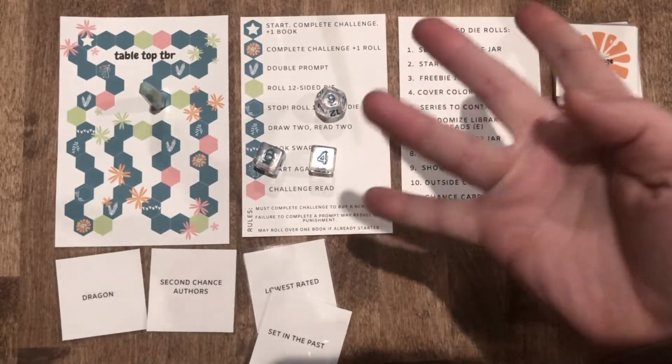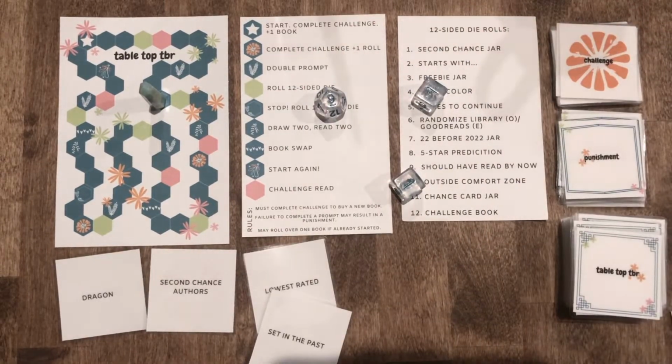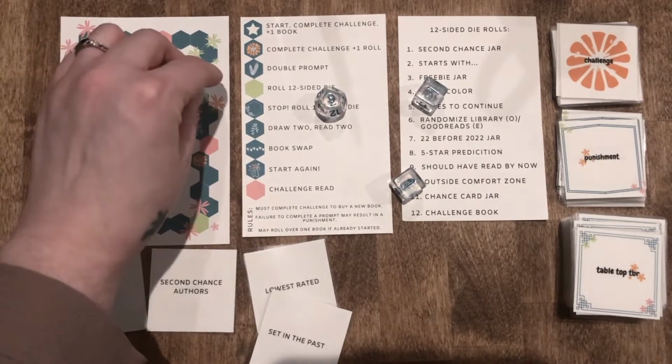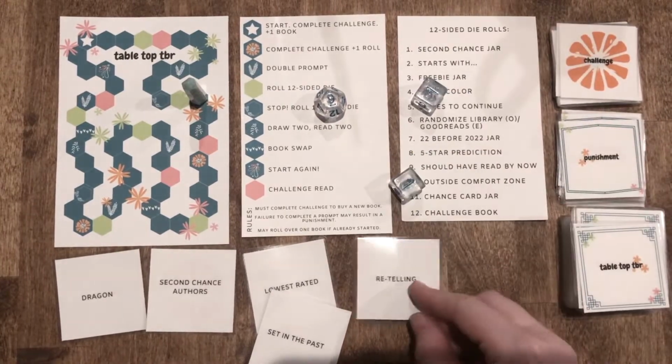Roll number 4 is a doubles. Keep knocking into this with my glasses. 1, 2. Going so far. Retelling. Roll number 4 is a doubles. So we're going to have 7 rolls so far. And it also is a retelling, and I like retellings. I have quite a few of them on my list still, so this is not really a problem for me.